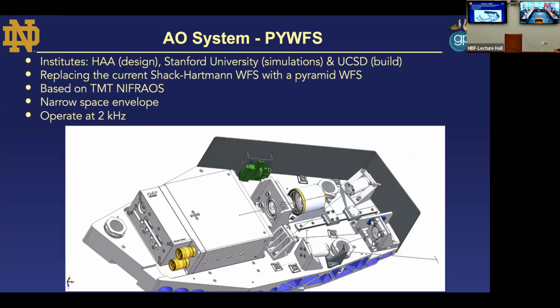So the first of these improvements is to upgrade the AO system. I mentioned it's a Shack-Hartmann wavefront sensor. To upgrade the AO system to a pyramid wavefront sensor. These designs were done by Herzberg Astronomy and Astrophysics in Canada, simulations were done at Stanford, and construction was done at the University of California, San Diego. As I mentioned, it's replacing the Shack-Hartmann wavefront sensor with a pyramid wavefront sensor. It's based upon the NFIRAOS TMT designs. So in fact, we're using some of the design components or some of the spares from TMT's NFIRAOS.